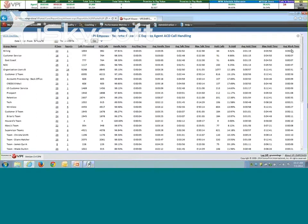ACD, I can sort any of these by simply selecting on the header. If I hover over, it's going to really tell me what that means, right? As well, I need a refresher on what these KPIs really mean and how they're calculated. And then I can drill down in.